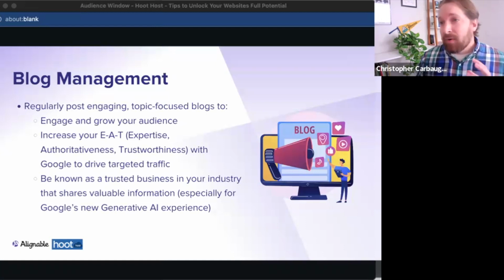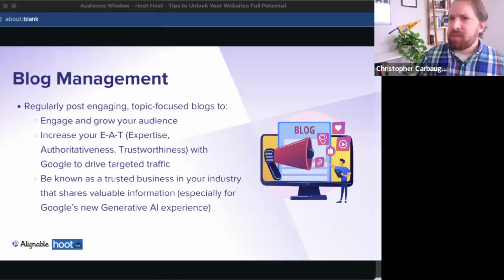So, the power of blogs is so huge. And it is really something that, for adding new content and targeting potential search engine organic traffic to your site, it's so huge. And especially now with Google's new generative AI experience that is available for some people, but it's going to be really public very soon, the blog and content optimization conversation is only going to be more important.